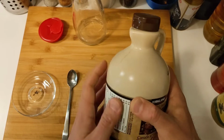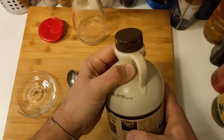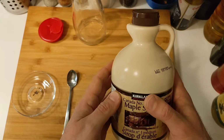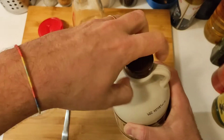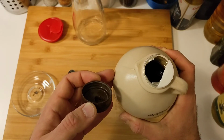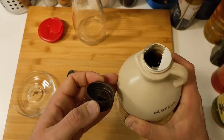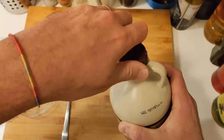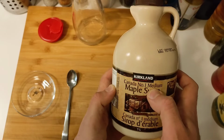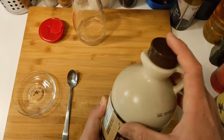So the bottle itself, you see it's 1 liter. It looks like brand new. It looks like it was bought yesterday. And yeah, the seal, as I told you, I took it off. And inside everything looks top shape. It's still pretty liquid. You see it's a medium strength, as they say, and medium thickness syrup. So yes, it is syrupy, of course, but it runs better than the thick stuff.